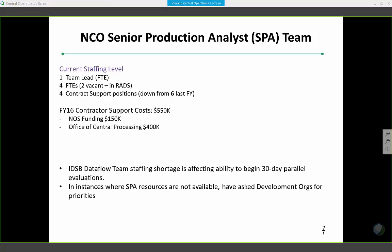My staffing slides, no change in the SPA team. We've got the six folks right now. My two FTE vacancies are in RADS right now. The new note is another component of getting any model upgraded: you have to get the data out for the 30-day evaluation. My data flow team has gone down to one Fed, who's the team lead, and a few new contractors. So that is where our issue is right now: we can't get the data flow part of the model upgrades through as fast as we normally would.